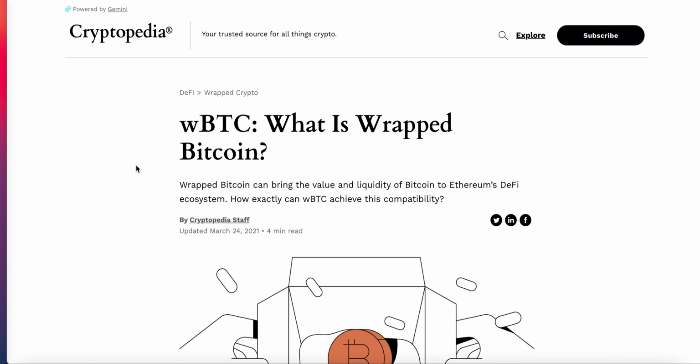So what is wrapped Bitcoin? Wrapped Bitcoin is pure Bitcoin, but basically it's Bitcoin with smart contract capabilities, right? In 2019, I think, yeah, 2019, what they did is, hey, we have all these DeFi protocols and exchanges, but we cannot really use Bitcoin, right? Bitcoin does not have smart contracts, so how can we make that work, right?